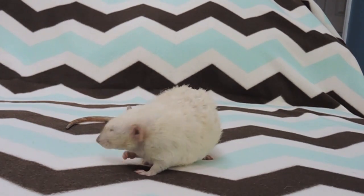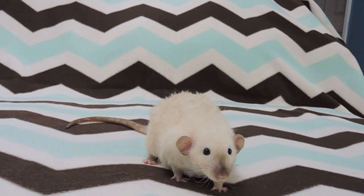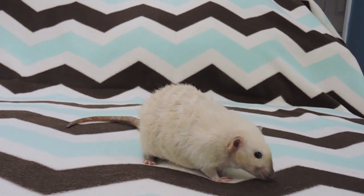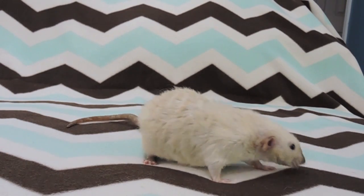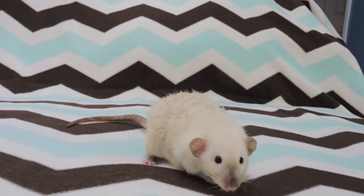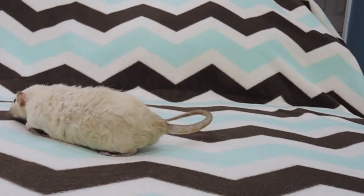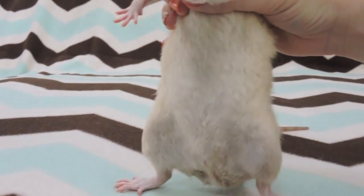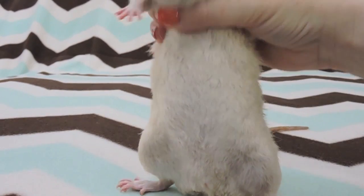But even just holding him compared to a rat like Zara or Casimir, they're both pretty sturdy. He's just kind of fluffy and smushy. His skin even feels a little different, like it has more elasticity to it. So I do feel as if genetics plays a big part in how much your rat weighs.